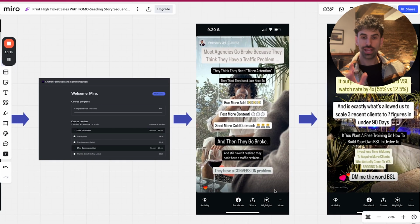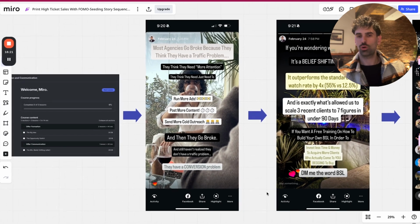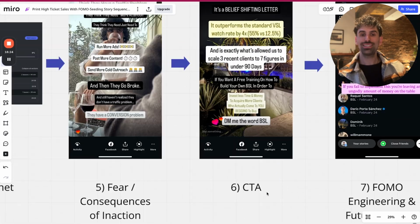They will continue to stay broke because they don't have a traffic problem, they have a conversion problem. And they're just going to keep spending more money on ads, more time on content, more time doing cold outreach. So now I go into the CTA.